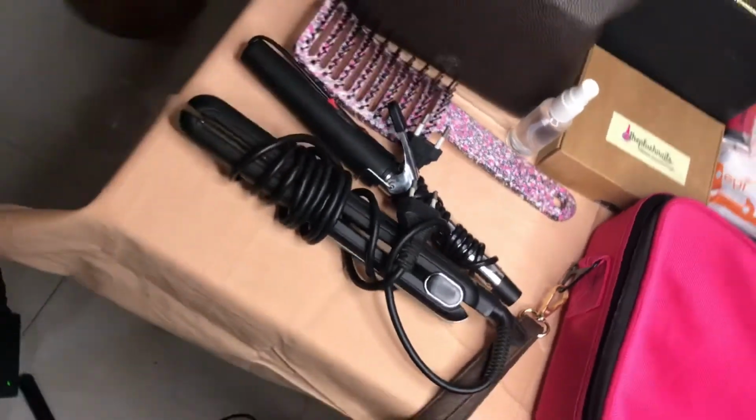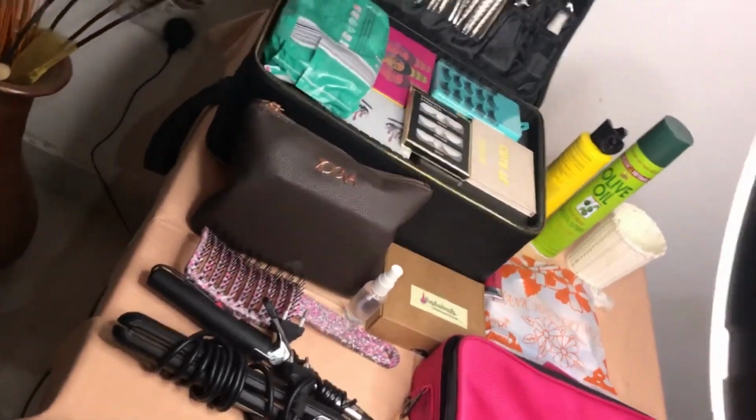I do have a second bag where I put extra stuff if there'd be a need, like hair stuff and all that good stuff.